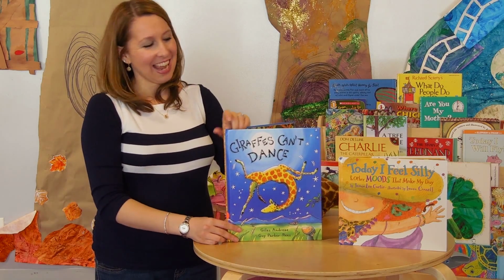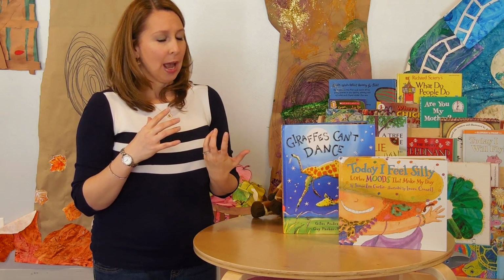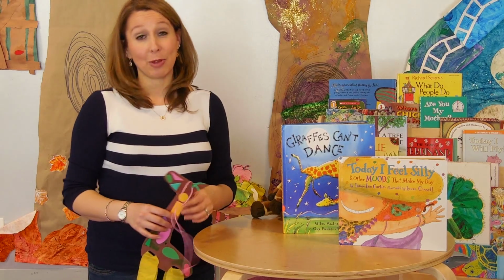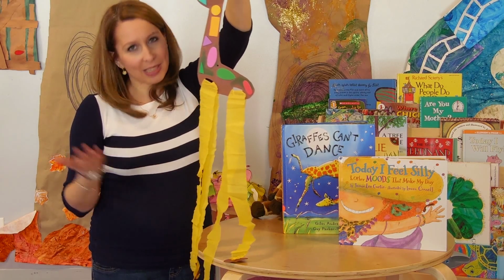Now, another way to extend this activity, so now that children are 3 or 4 years old, they can really get into the story by getting to know the characters and even extending with an art project. This is a dancing giraffe that we made to go along with Giraffes Can't Dance, because of course they can.